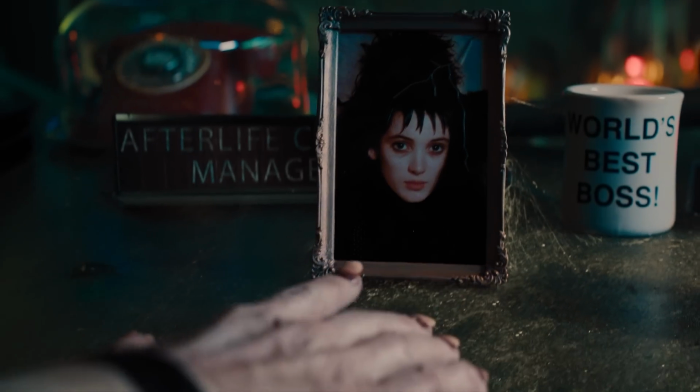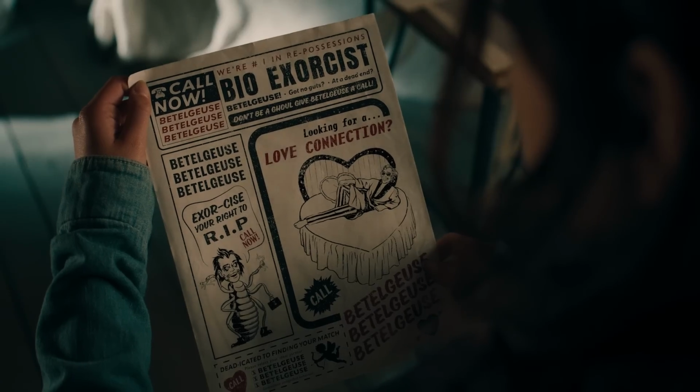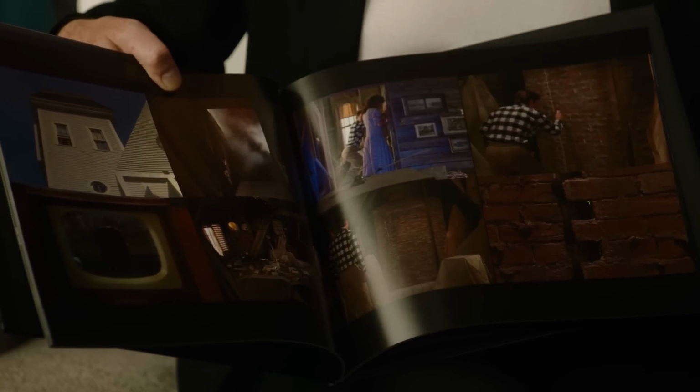Something I did quite early on, I went through and screen grabbed the first film, almost frame by frame, and built this reference book. For instance, this was a particular one here with the Beetlejuice flyer, because we had to do a similar flyer this time around. There's so many images that were very specific, even down to this sort of detail of how the brickwork opened when the door opens into the afterlife.